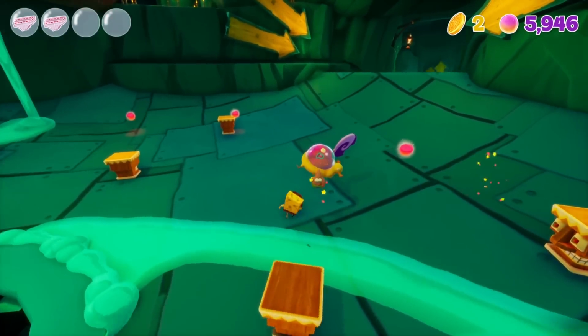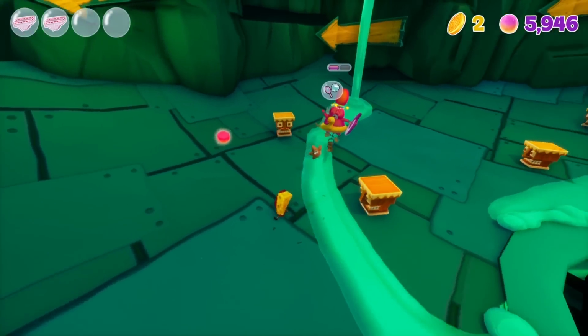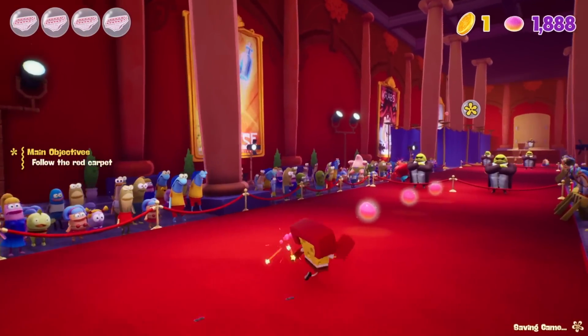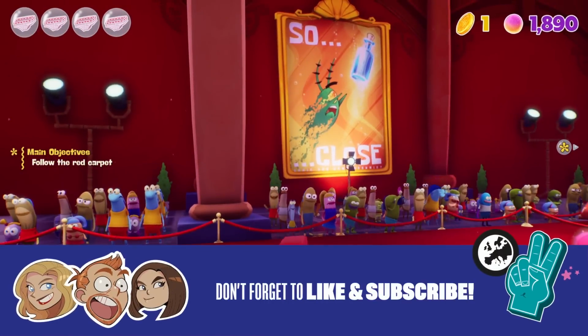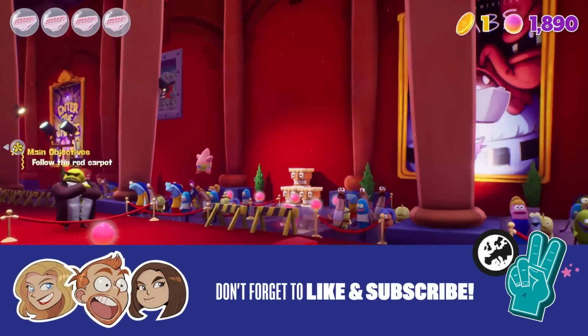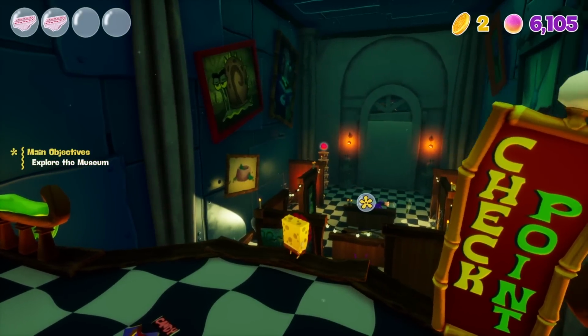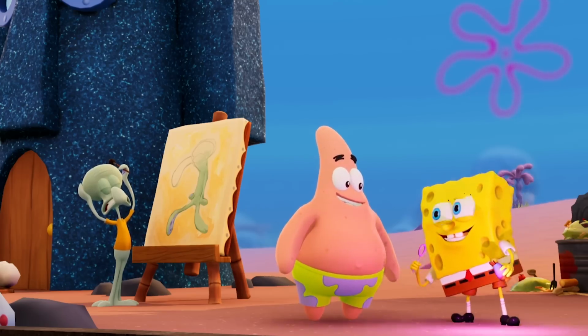Every level has these tiny details that bring them to life, which, speaking of, there are still pops of the classic SpongeBob that I know from the TV show, like these movie posters and the paintings in the museum, and Squidward's painting, which belongs in a museum.